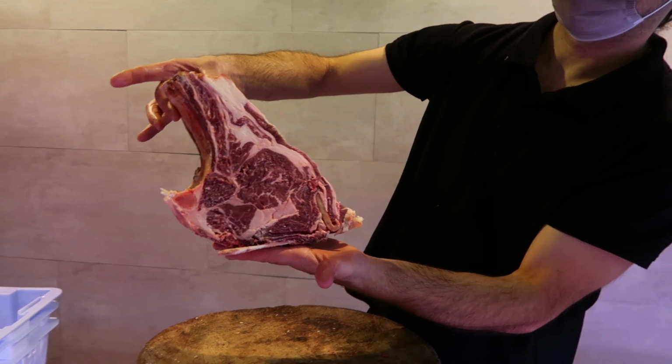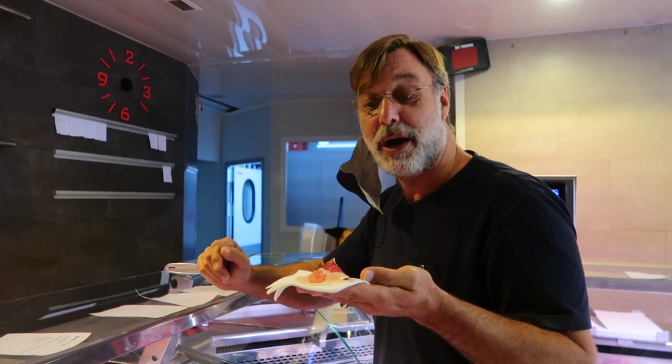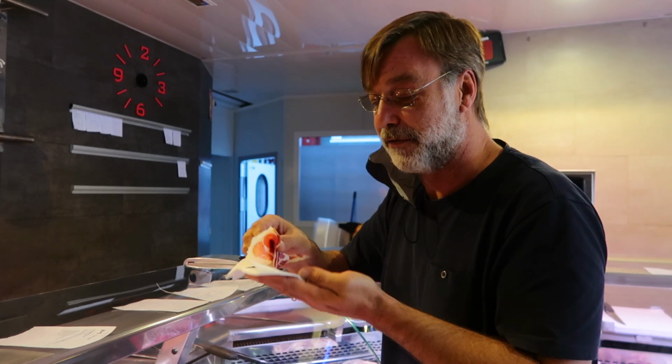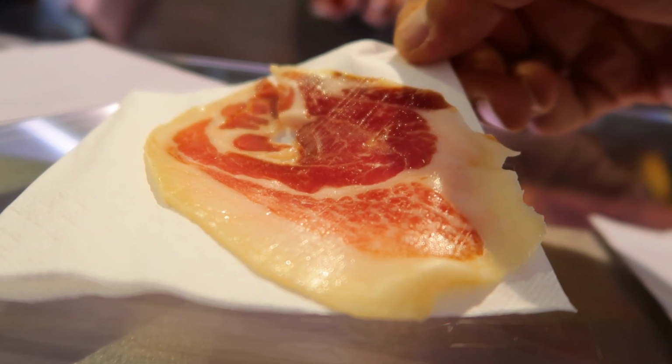The butcher gets our cut and prepares something special for us. We're getting a small treat from our friend Oscar here. Wow, that's so good. This is from Pata Negra, Blackfoot pig. I'm excited. It's gonna melt in my mouth. I like pata negra. Flavor. And I'm not even a huge pork guy.